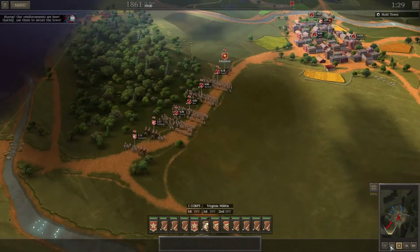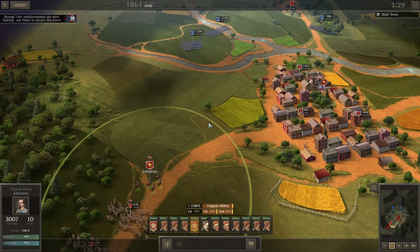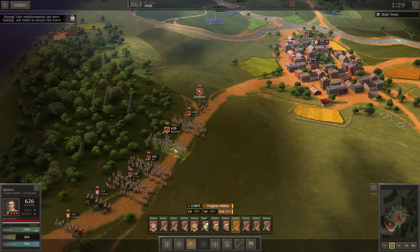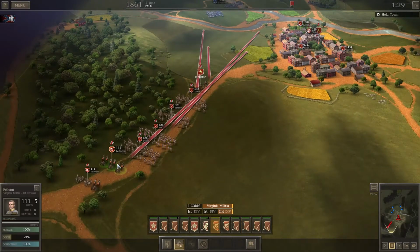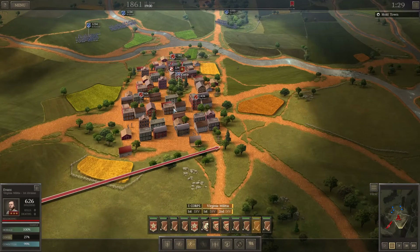Alright, so under command of Johnson, I'm assuming this is Joseph E. Johnson. I'm gonna go ahead and get some of these guys to the river. See, they seem to be massing there. Evans, I think we'll go ahead and put in town as well.